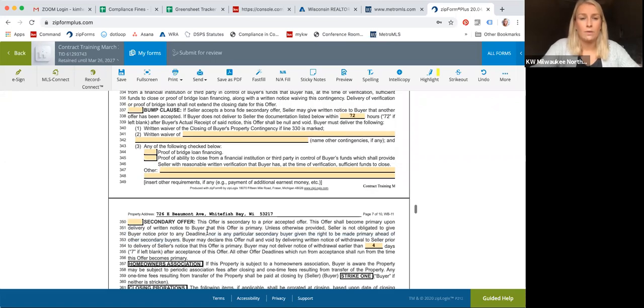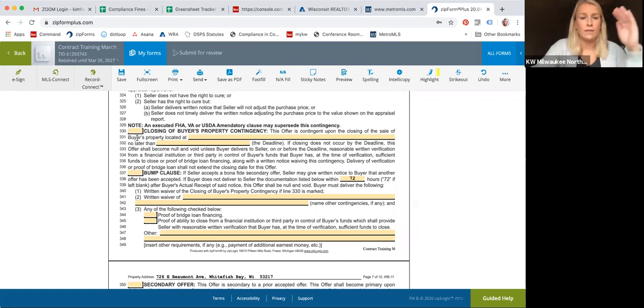All right, the other thing that I want to jump into is the fact that the bump clause has been separated from the closing a buyer's property contingency. Again, you could just have this contingency and not include a bump clause. I've done this a few times on offers when the bump clause was a part of the closing a buyer's property contingency, and I would just strike out the bump clause language. But now it makes it really easy, you just simply don't check this box. Sellers are more willing to accept a closing a buyer's property contingency without the bump clause if the buyer's property is under contract and you're through inspection. Those are the 2 key things I think are important for a seller to be willing to accept a closing a buyer's property contingency without a bump clause.